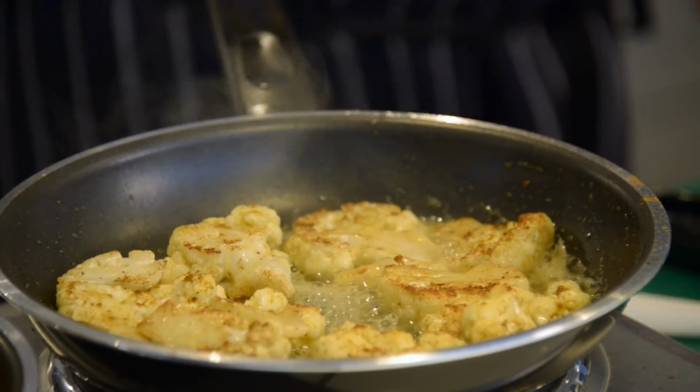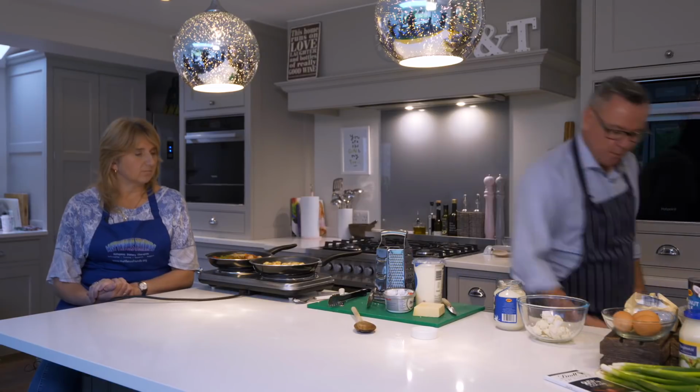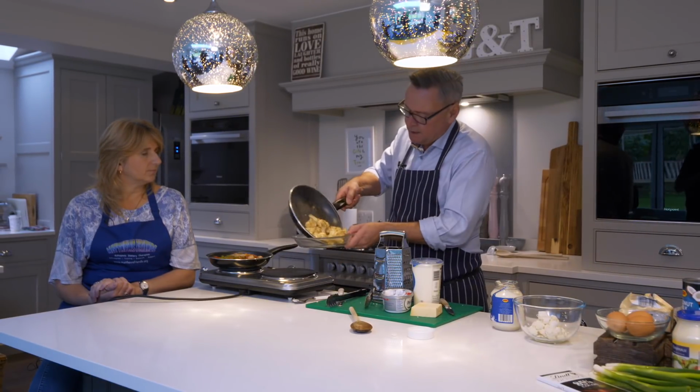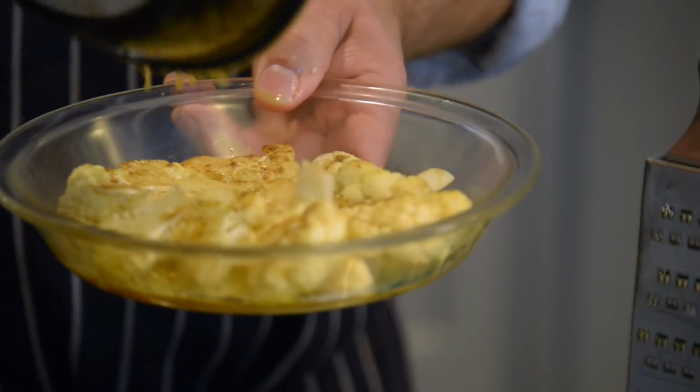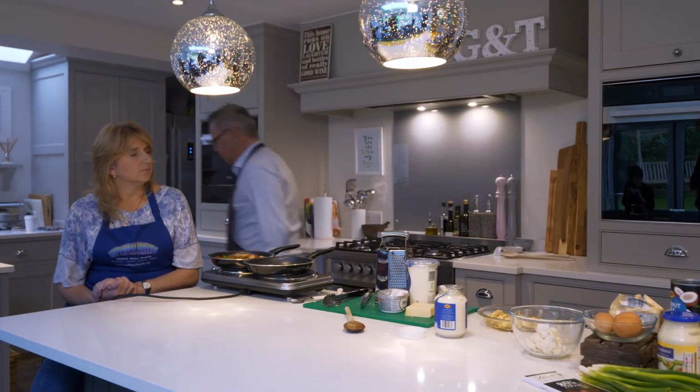That smells divine. If I had lots more time on my hands, I might put a lid on there, turn it down, and let it steam in its own steam. But what I'm going to do is pop it in a dish, like that, so it's got all those lovely flavours in. Turn this down, and then I'll put some cling film over the top.